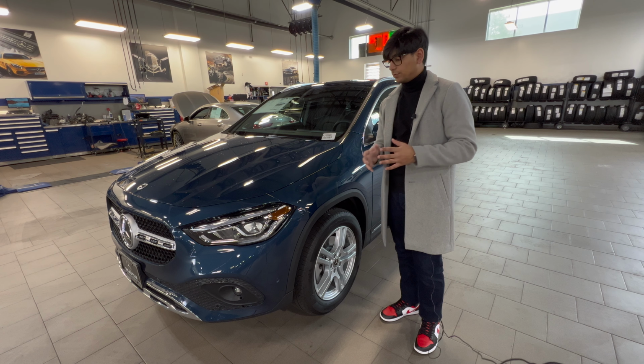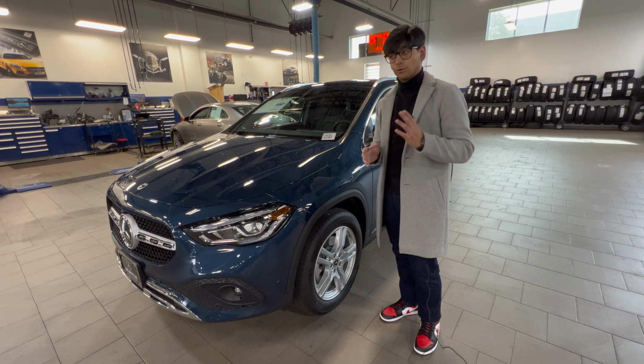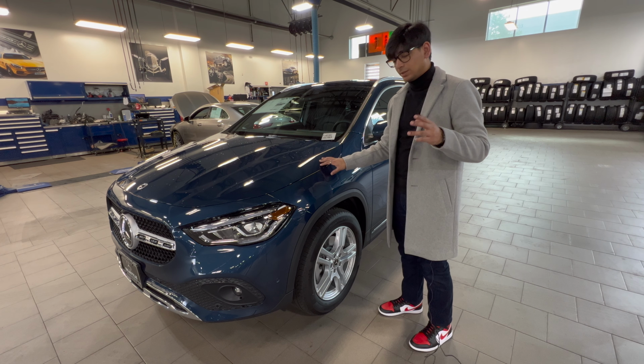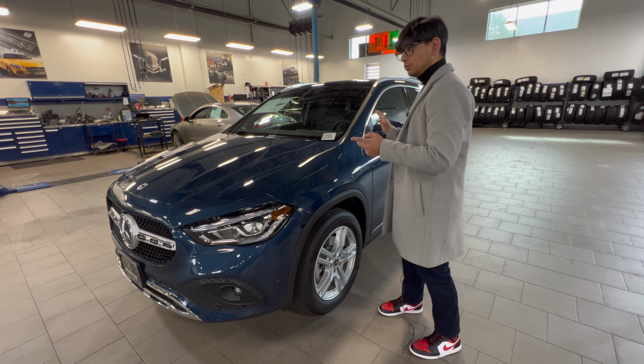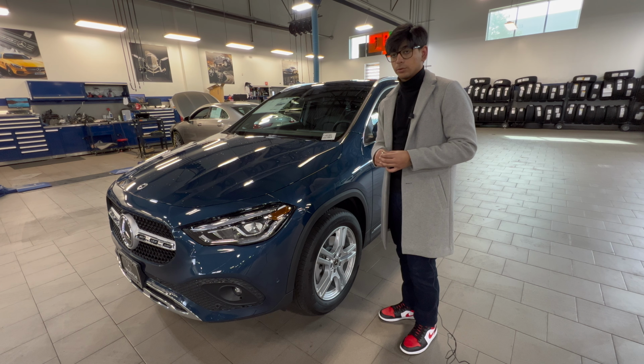And that is the complete review of the 2023 Mercedes-Benz GLA 250 4MATIC. This is a great vehicle, but not for a person with my driving style or living conditions. I pictured this as a family of 3 living in a downtown environment, and they needed a slightly bigger car that's not too big for not parking well in a downtown or urban setting.